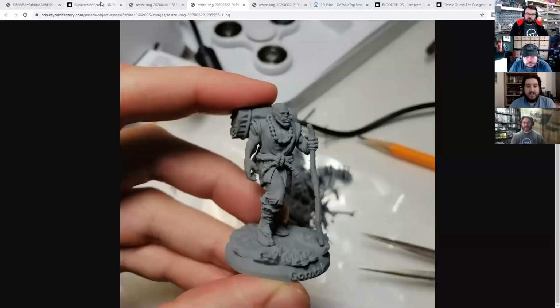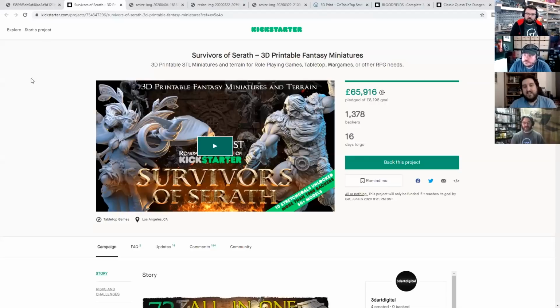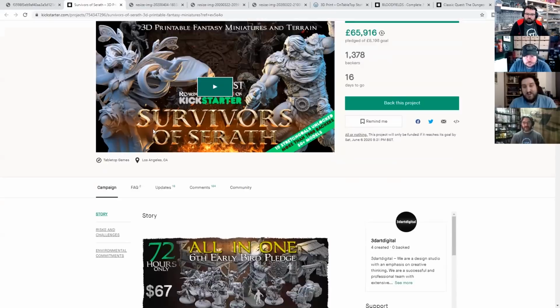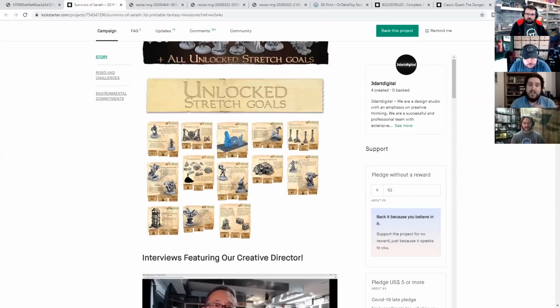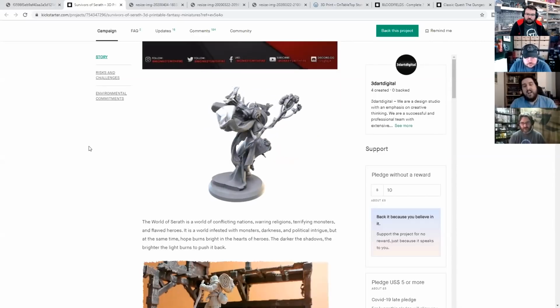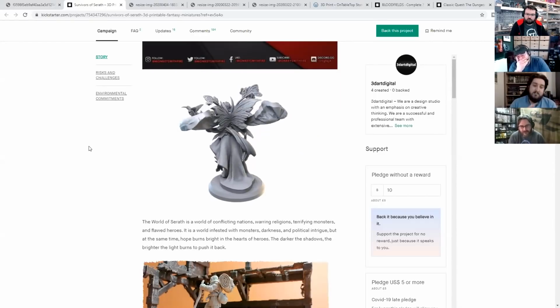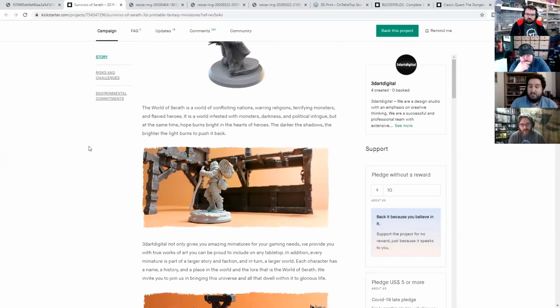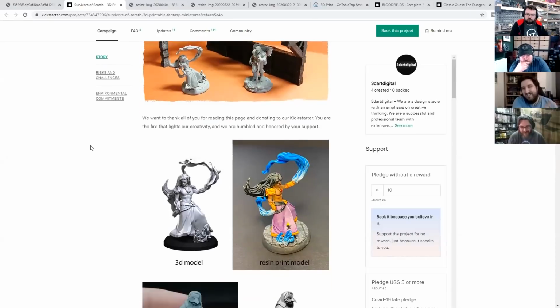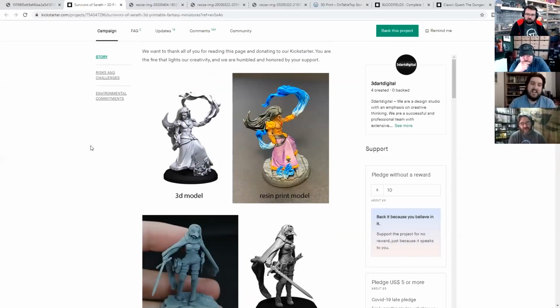It's all connected to their Kickstarter. They have a Kickstarter right now called Survivors of Serath, and it is, in their own words, the biggest Kickstarter they have ever done. As you can see by the people that have backed it. This is a selection of 3D printable miniatures. They're all provided as STL files, and they are for characters, monsters, terrain, accessories, more characters, more monsters, more terrain. Everything that you could think of has been included in this collection.